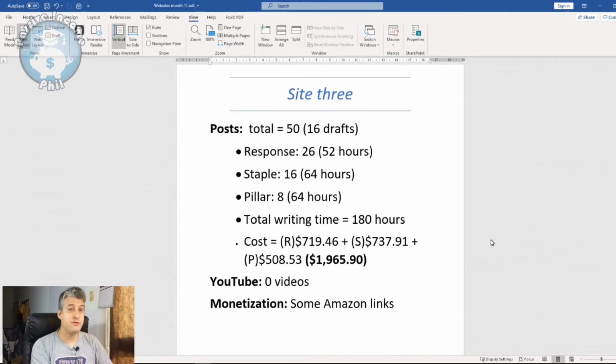So if we look at site 3, I probably have been paying a little bit more attention to this one, as you can see. So it's now got 50 posts already published, but there are 16 draft posts just waiting for me to go through and edit. So the breakdown is 26 response posts, 16 staple posts, about 8 pillar posts, and the total writing time to produce that around 180 hours. So this has cost me just under $2,000 for the writers because it's totally outsourced.